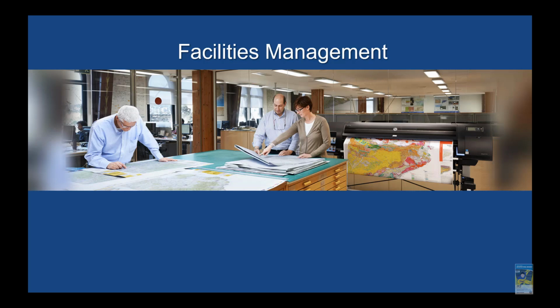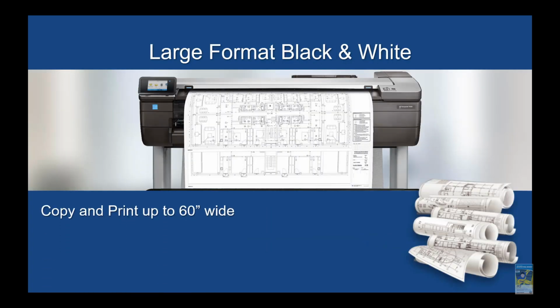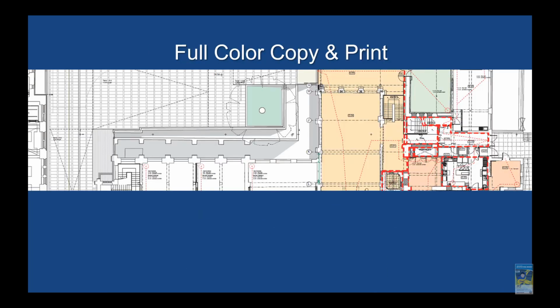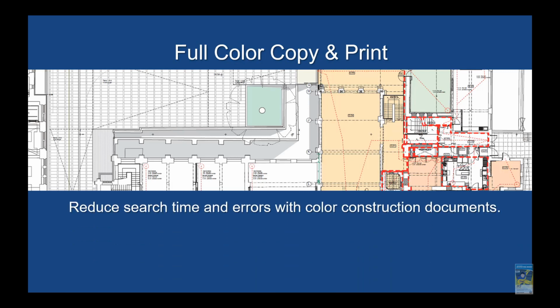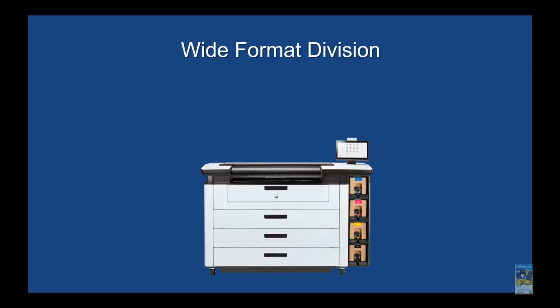For our facility management division, we have the ability to have you work with us since we've been around since 1979. And under our large format black and white, we have copy and print up to 60 inches wide, full and half sizes, enlarged or reduced size, bond, vellum, or film, and choice of bindings. For full color copy and print, we have the ability to reduce your time and error with color CDs, and as much as 80%, 78%, and 65%.